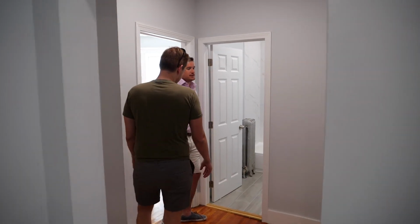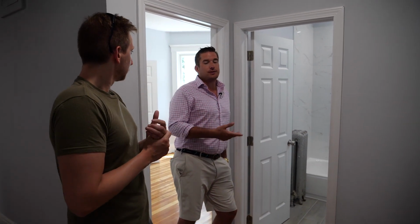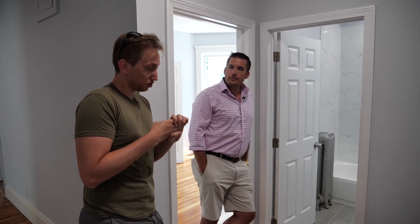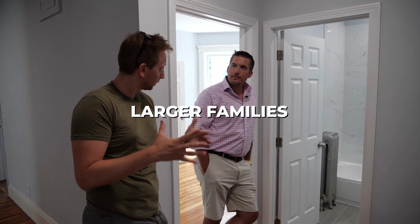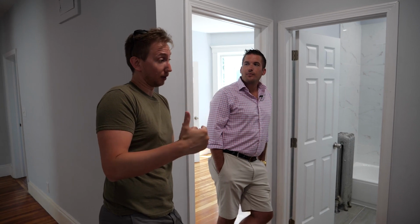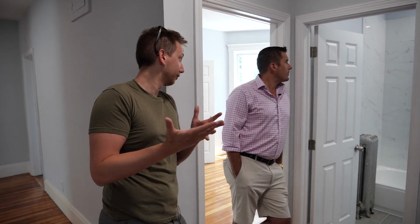Since COVID, are you still seeing people renting 4 bedrooms as bedrooms, or is it more to use as offices and you're having fewer tenants? What are you seeing? Good question. It depends where. Some 4 beds will still be rented by larger families, and they will use all 4 bedrooms. In Somerville, I've sometimes seen people in some of our bigger apartments use 1 bedroom as office space. So it really depends on exactly where the building is. It's definitely become more popular, even in the apartment space.